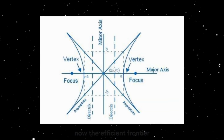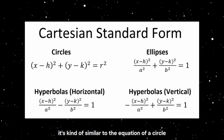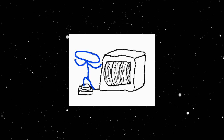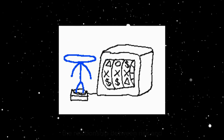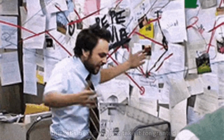Now, the efficient frontier is a portion of what's known in math as a hyperbola. It looks like this and is described by this equation. You might notice that it's kind of similar to the equation of a circle, and that's because they're both conic sections. The more you know. In this case, remember that y represents return and x represents risk. Now, I really wish I had a satisfying explanation as to why the relationship between risk and reward is somehow a hyperbola, but unless you want to get bogged down by a 2-hour linear algebra lecture, I think it's best we just take it for granted.